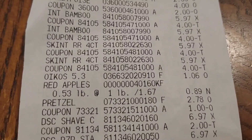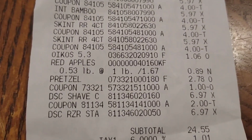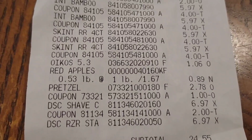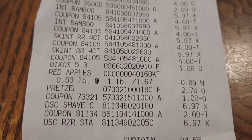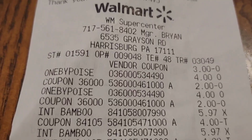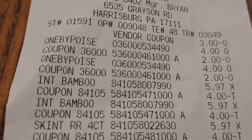Dollar Shave Club cream was $6.97. $2 coupon came off of that. And then here was the other problem. Well, not the other problem, but the problem. The Dollar Shave Club starter kit for $6.97. For some reason, the coupon didn't want to scan, so she had to manually take it off. It was no problem, because the exact razor that's on the picture was the one that I got. So that's where you see that $3 coupon up at the top.